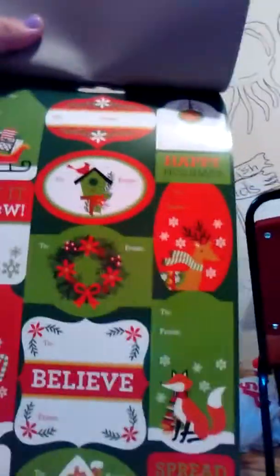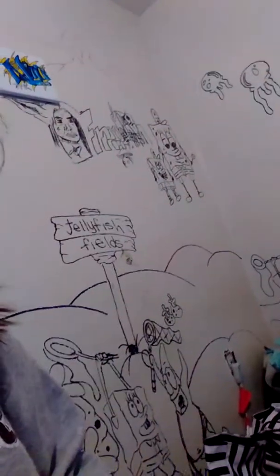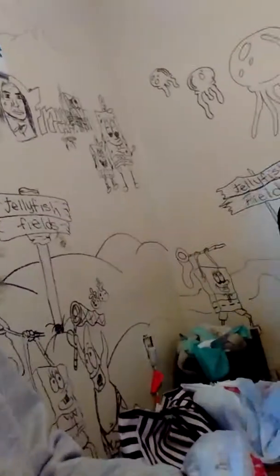So this is what it looks like for number one, and number two is really cute. I really love this one. My favorite one is the snowflakes. I like those because they are really cute and they're to and from stickers.